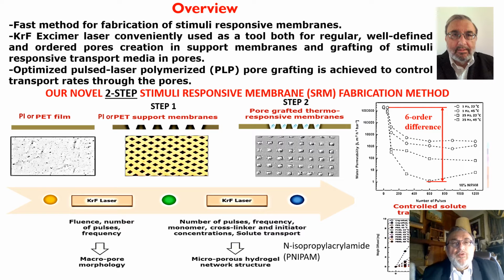So we have a fast method for fabricating stimuli-responsive membranes, and we are using a krypton fluoride excimer laser to provide well-defined and ordered pore creation in support membranes and grafting of stimuli-responsive transport media in pores. PLP is optimized by control of transport rates through the pores. For this purpose, the fabrication is done in 2 steps, and it's a novel method. So we apply this on either PI or PET films.